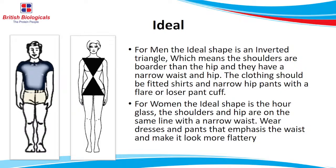So now we're going to talk about the first body shape. The first and the main body shape for a man and woman is the ideal body shape. All right. For men, the ideal body shape is an inverted triangle. Men are built in that way. The shoulders are broader and the hips are quite narrow. Okay, so that becomes an inverted triangle, right?